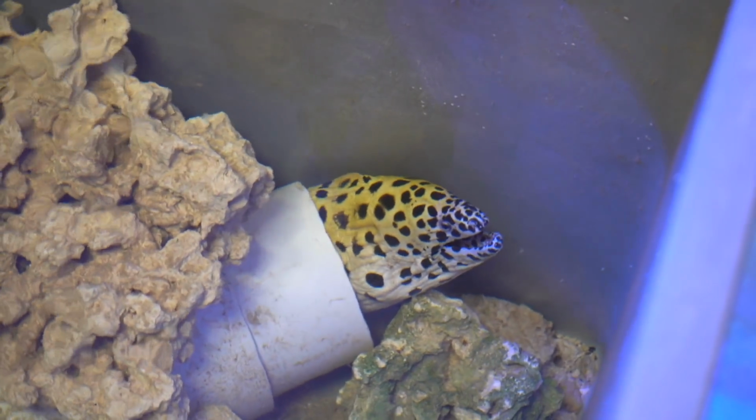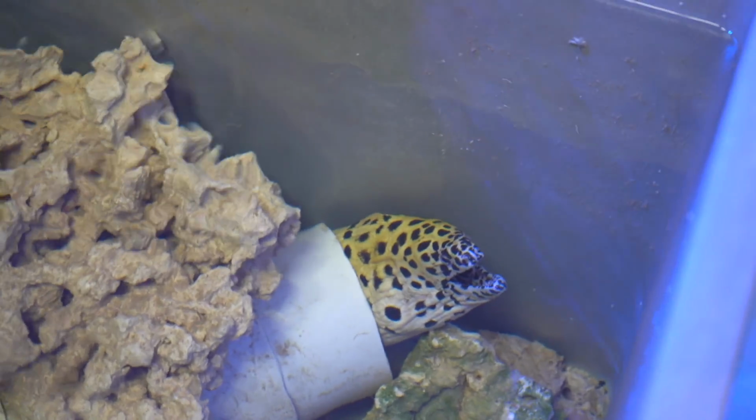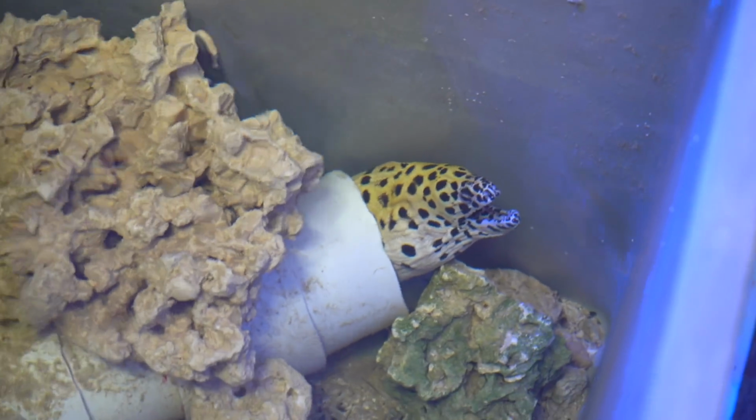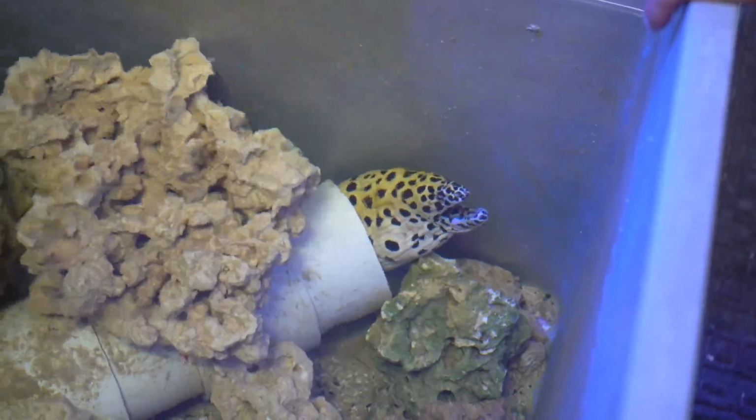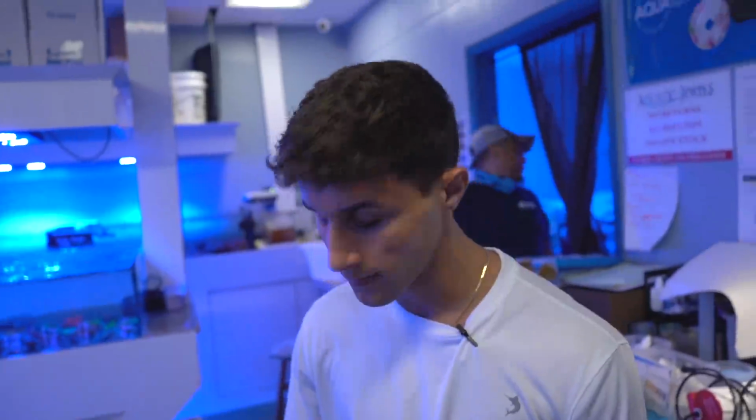There she is right there. Saltwater moray eel. Really, really big. According to the workers here, they said she's about 4 feet in length, but she hand feeds, very, very healthy. We're gonna be taking her home today to get a way bigger home, because look what she's in right now. This is obviously temporary, but she needs a forever home, and that's gonna be us.